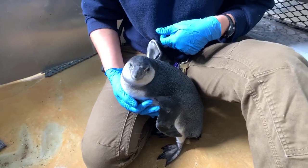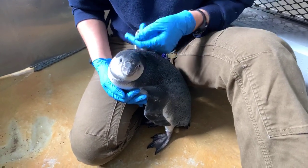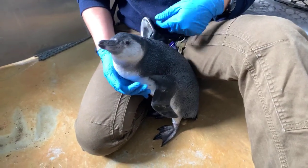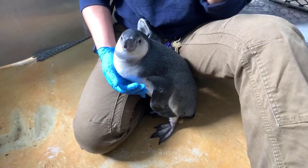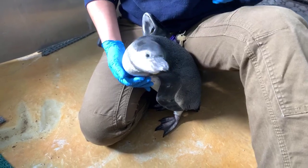So Amber, what kind of a penguin is CT? CT is a Humboldt penguin. So we have Humboldt penguins here. They're the only species of penguin that we have. But we do have two other species of bird in the penguinarium.